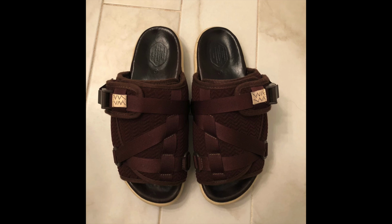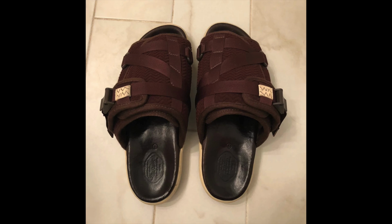Item number 4, Visvim Christo. I love Christos. I will probably never buy them because they're just too expensive. My alternative is Suicoke. If you haven't seen my video, I never know which side it is, watch my video on Suicoke. But those Christos are the original, with crazy leather, cotton, nylon, different material mix, Vibram sole. I also love the burgundy brown colorway, it looks pretty good. If I would get Christos, I would probably get black ones because they would be more versatile. But the brown color is pretty amazing as well.